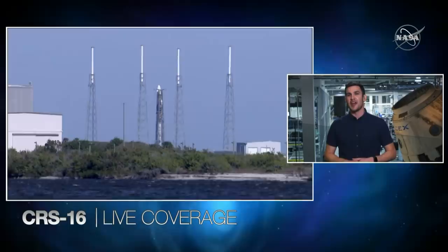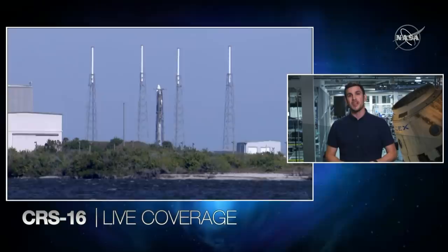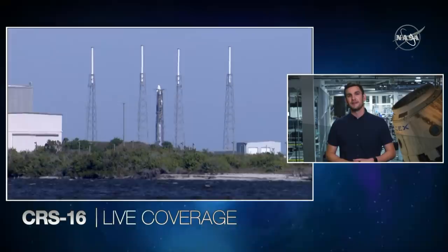right at launch. The final helium loading step will begin shortly. Helium keeps the tank pressurized when we're emptying out its propellant during ascent. Dragon is also getting ready in parallel. It began its auto sequence at T-minus 35 minutes.